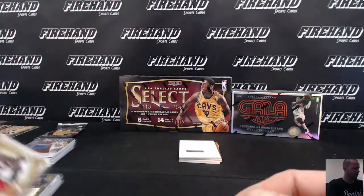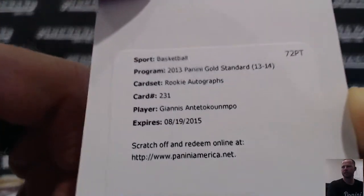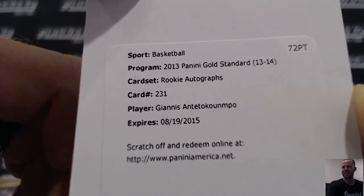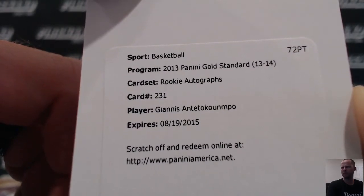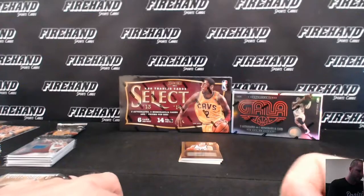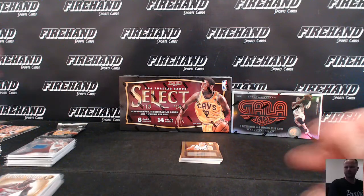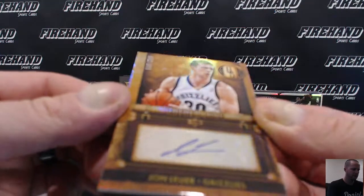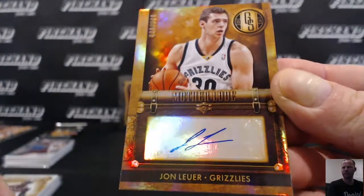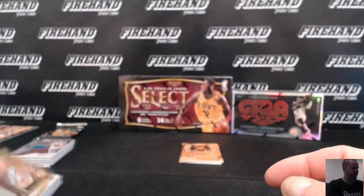85 and 99. Girardo. Got a redemption. Wow, good one, look at that. Giannis Antetokounmpo, rookie autograph. Going to JB and the Bucks. Congrats. Nice. We got a good rookie. For the Grizzlies, John Lewis. At a 299. Motherload. DJKB and the Grizzlies.